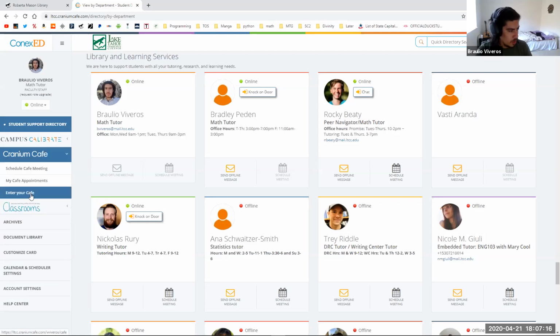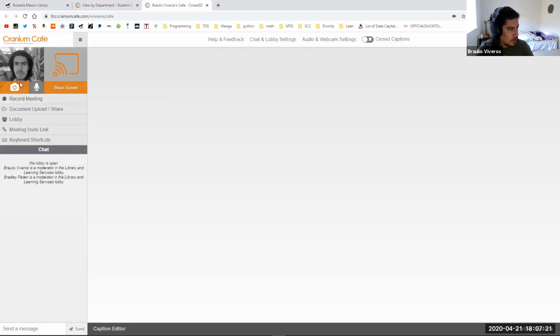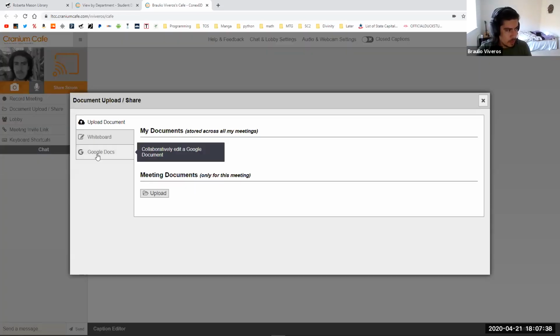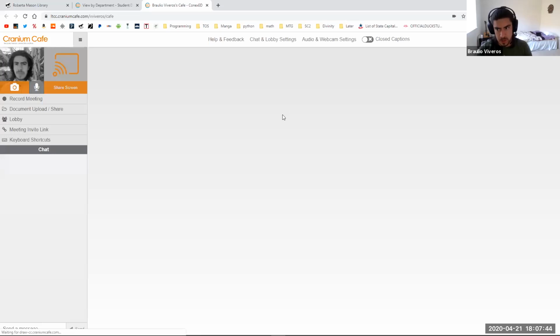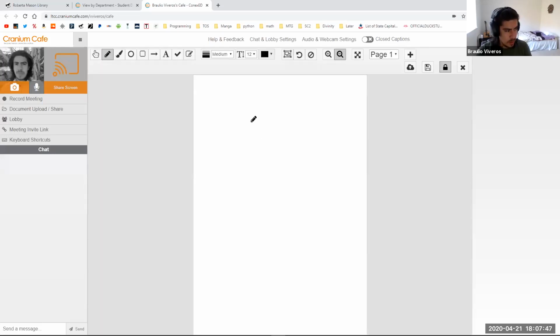So I'm just going to show you real quick the page that we're working with. You'll see your photo is going to come up here. The person you're talking to is going to be here in the center. There's going to be a share screen option, in case you need to show a math problem on your Canvas or something. We also have the ability to upload documents and an interactive whiteboard that we can use to write out and work out problems. That's all the steps to talk to tutors.